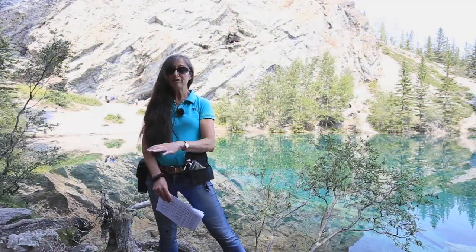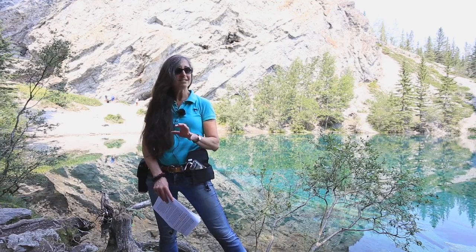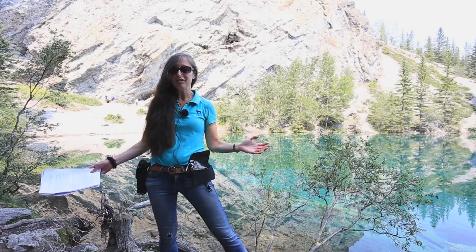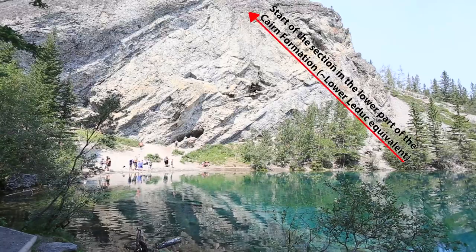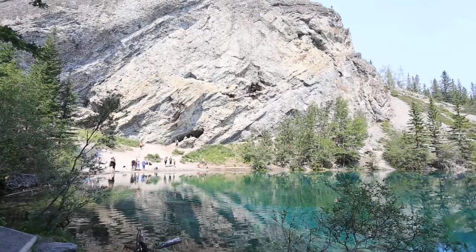All right, so we are at the bottom of the section at our location, Grassi Lakes. It's a busy place, extremely popular, lots of people on a weekday. You'll hear lots of noise and see people walking by. And certainly we're really enjoying beautiful weather and nice blue skies.